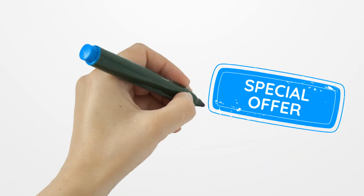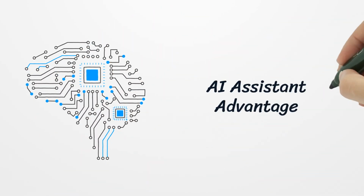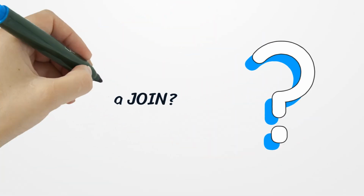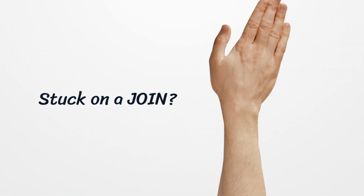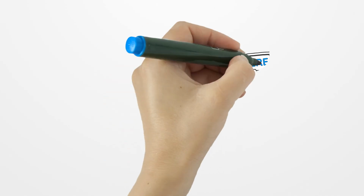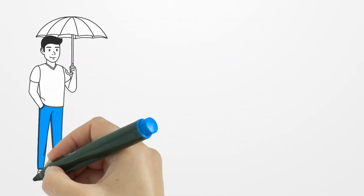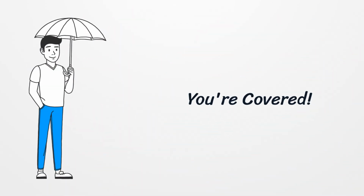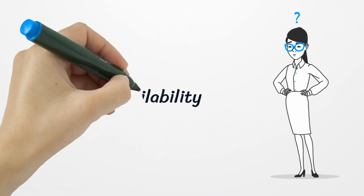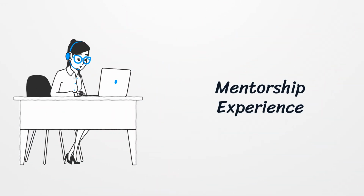What makes this special? The built-in AI assistant is reportedly 4 times better than ChatGPT for SQL learning. Stuck on a join? It explains it in simple terms. Need query optimization tips? It's got you covered. Available 24/7 and never judges your questions. That's like having a senior data analyst mentoring you personally.